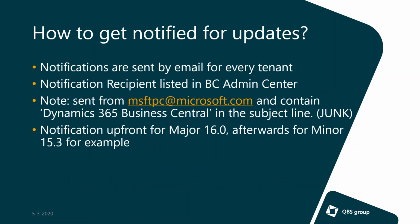We are also getting a lot of questions about how to get notified about updates for the tenants of Business Central of your end customers. So once again, for every tenant, a notification will be sent to the notification recipient, which is registered in the Business Central Admin Center.